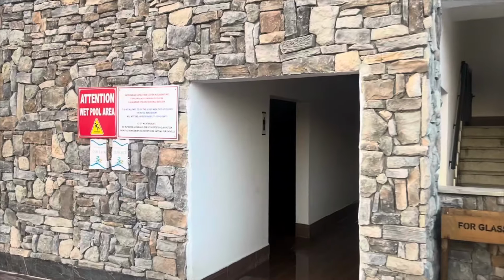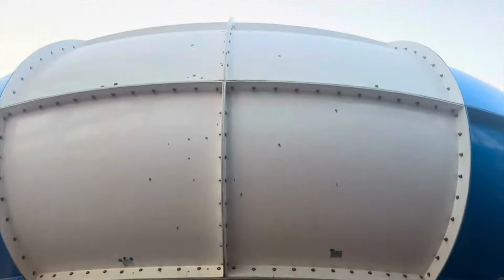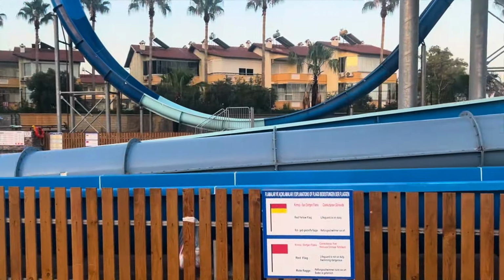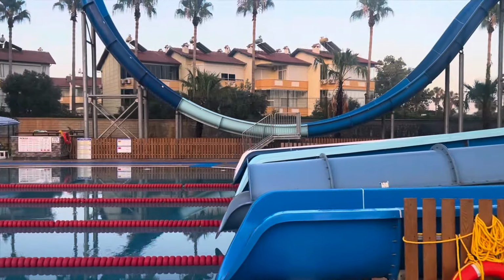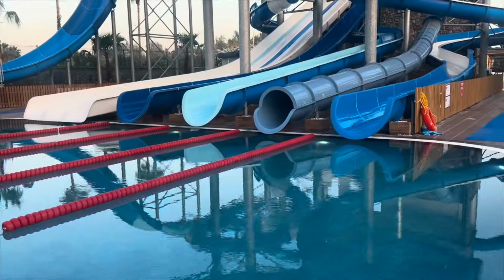Walking towards the bigger slides. Slides were all fantastic. In total, there are 13 slides in this hotel.